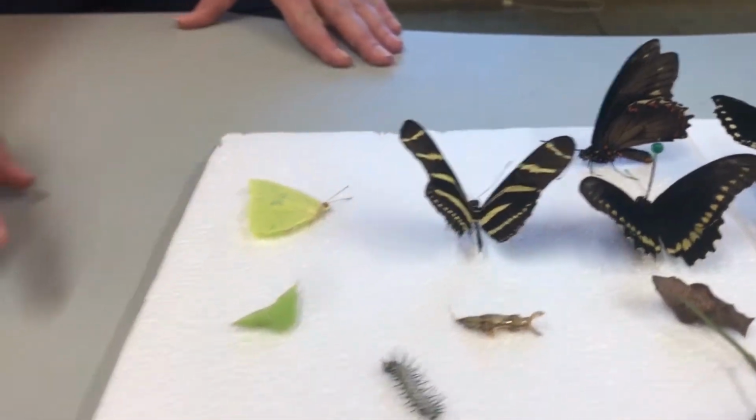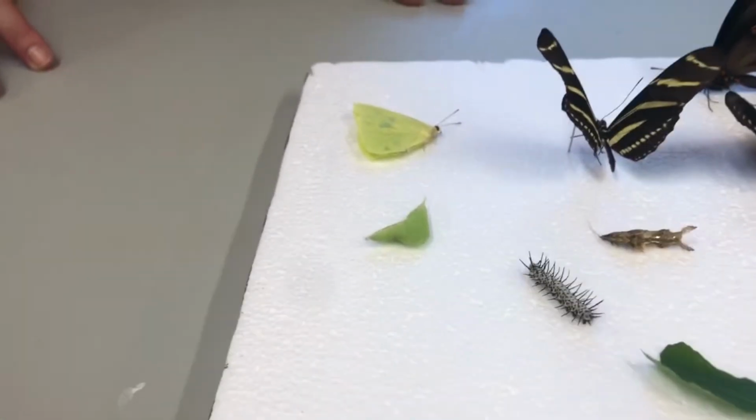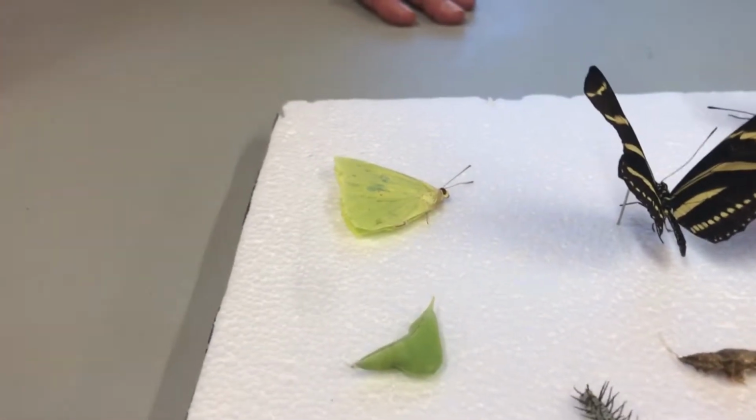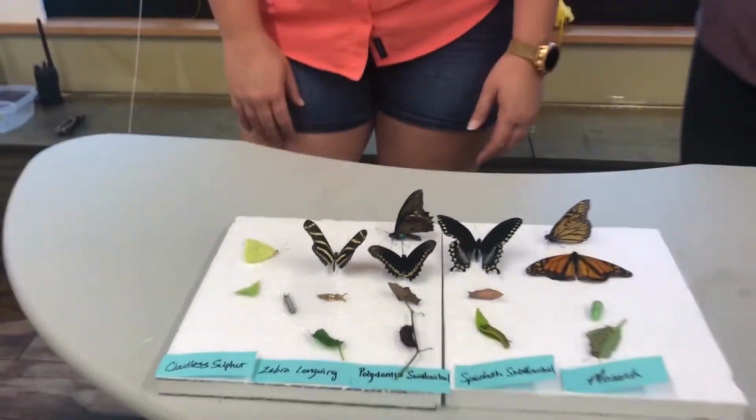Over here, this last one, we have a cloudless sulfur. That's the big yellow butterflies that you see outside. And we don't have their caterpillar, but their chrysalis looks like a little dolphin. So come up and see us while we still have these for the next couple of months. And enjoy your company when you get here.